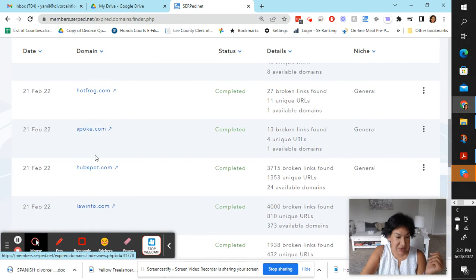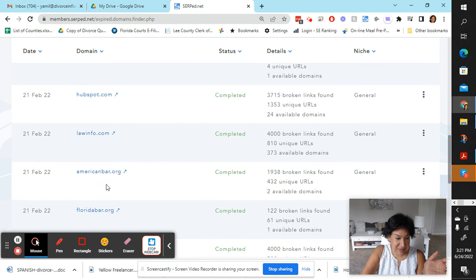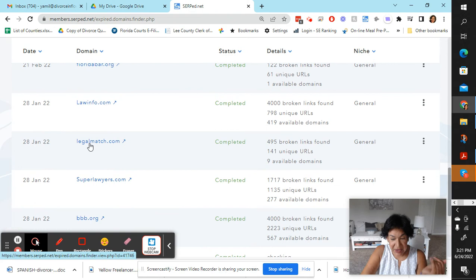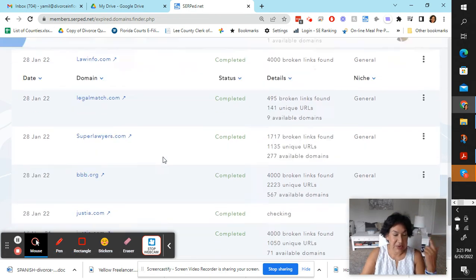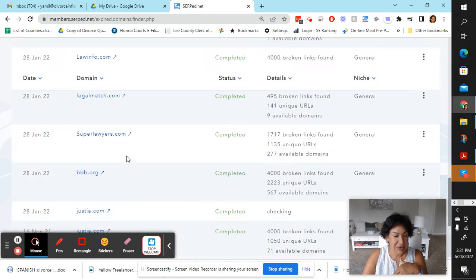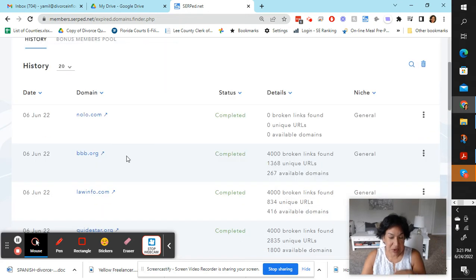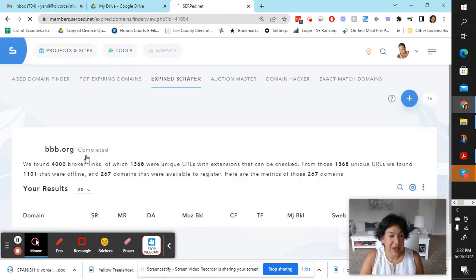Hot Frog is just in general, Spooky.com, general, HubSpot, marketing, AmericanBar.org, so you go, you put in legal match, again, attorneys, lawyers, legal field. So you want to do that, right? And I run big websites. I would say every 3 months or so, I'll run a search, because you never know that new websites are expired, but the Better Business Bureau, for example, may not know that these links are no longer valid, right? So I'm gonna come here, and that's another thing you can do.